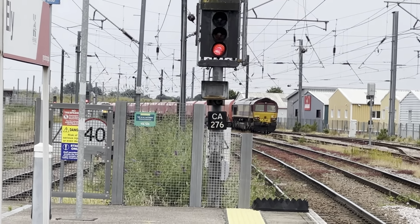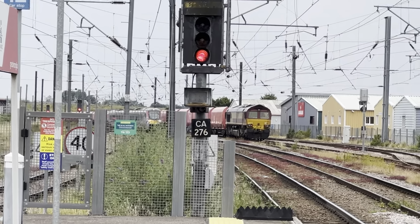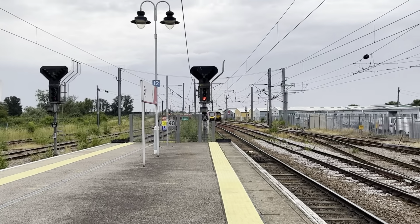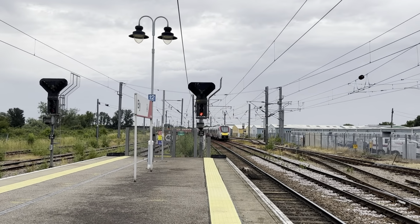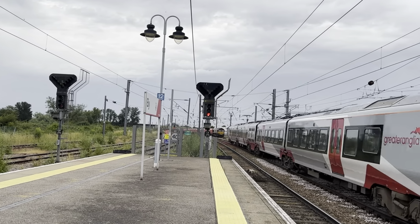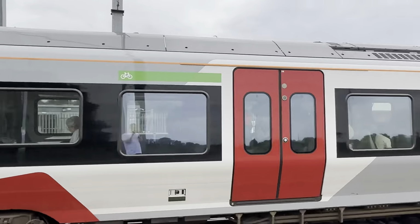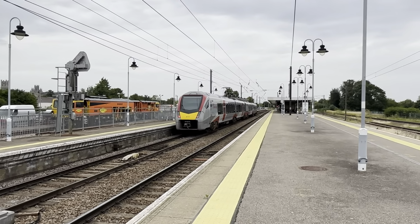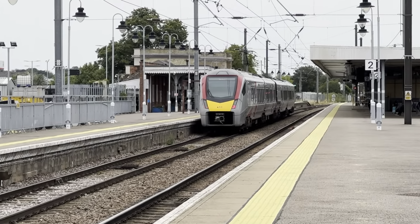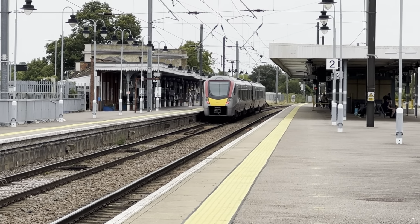Okay, coming in now is the 1437 Greater Anglia service from Cambridge to Norwich. This is led by 755 413. And it's a very packed service as well, considering it came all the way from Cambridge. There's barely any seats remaining on that one. That is a big surprise.